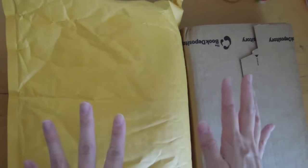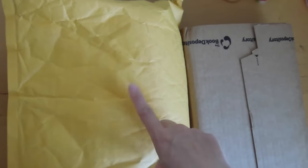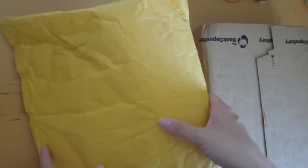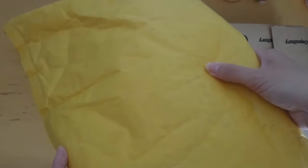Today I'm here to do a haul video. I purchased a book from Amazon, and this is from the Book Depository, and I made an order from Simon Says Stamp. I'm not sure when they changed the packaging or if it's always been like this, but it's just in a bubble envelope. I thought it would be in a box because there's just so much, but I hope nothing is damaged.